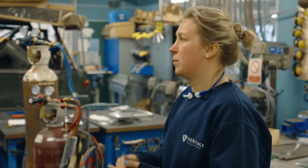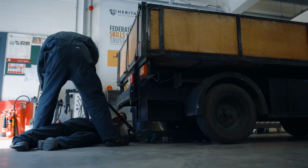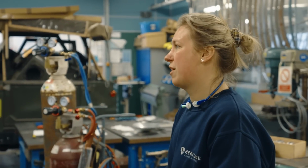This counts as education, so we can take them at 16. That's the best thing about it. It's not just a school. They're apprentices. They've got a job. They have to work. That's the definition of an apprenticeship. They have to be working in order to come onto the programme with us.